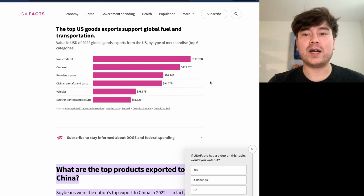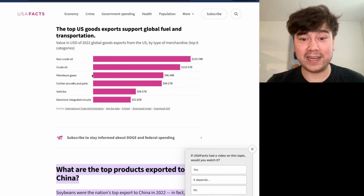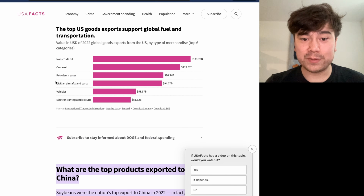So if we look at the top exports from the United States in general, we export a lot of oil products and civilian aircrafts and parts. So in these top three categories, this is all basically the petroleum and oil business. And in these smaller segments, we have civilian aircrafts and parts, vehicles, and integrated electronics and circuitry.